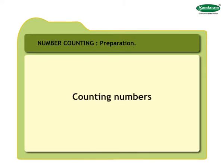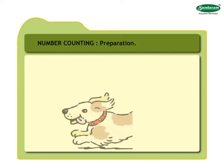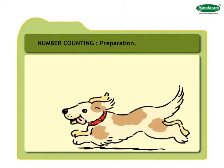As we already formed pairs of numbers earlier, let us now learn to count the numbers from 1 to 10. Listen to this song carefully and repeat after me aloud.